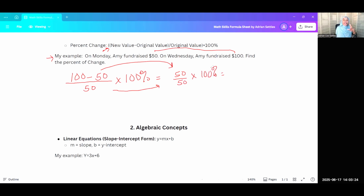Now, 50 over 50 is equal to 1. Any number over itself is equal to 1. So 1 times 100% equals what? 100%. So the percent of change was 100%.